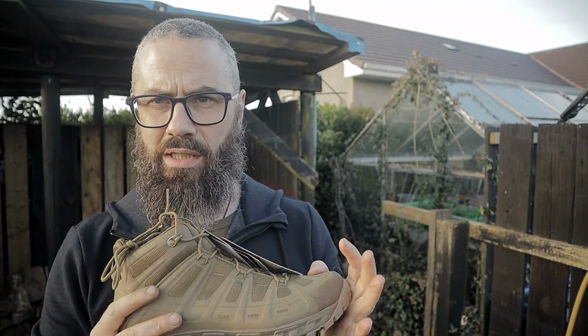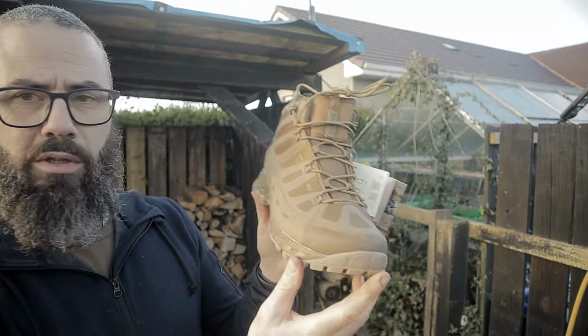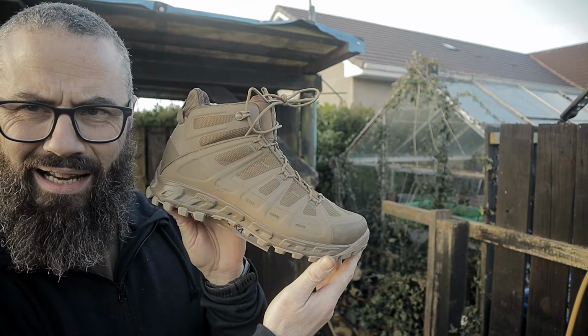A pair of lightweight hiking boots. You know, they're not very high. They're very nice, aren't they? They're nice. Yeah, I like those.